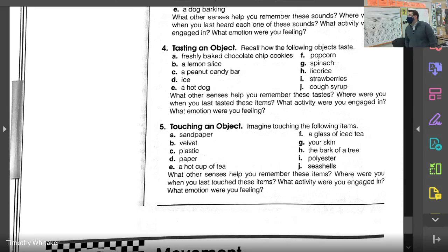All right, how about sandpaper? Think about how that feels. Okay, how would you act out touching sandpaper? How would you visually show that? I mean, you kind of rub against it. I don't know. Unless you were holding it and actually sanding something, you just go like that, kind of. Okay. All right.